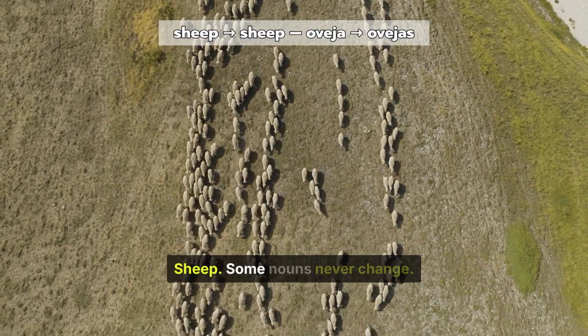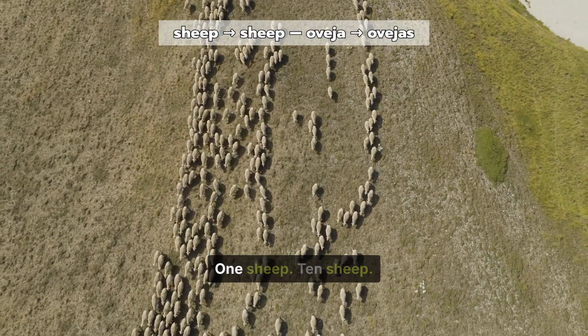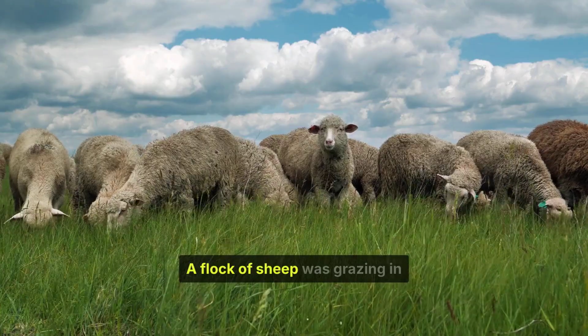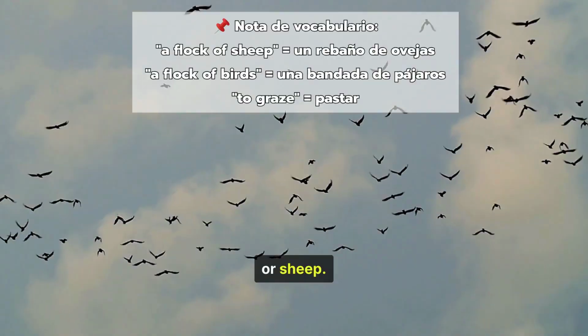Sheep. Some nouns never change. Sheep is one of them. 1 sheep. 10 sheep. There are hundreds of sheep on that farm. A flock of sheep was grazing in the field. A flock is a group of birds or sheep.